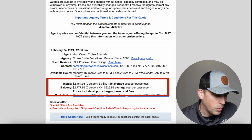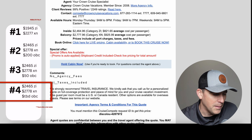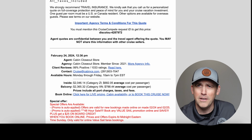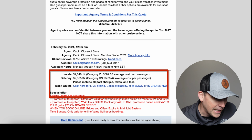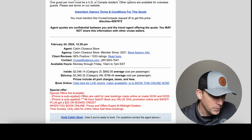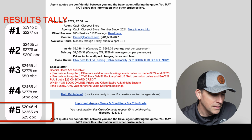Same price, $2464, $2777. That's weird. No onboard credits for this particular one. The cabin closeout. So this is cheaper as well. So this is different. These prices are fluctuating a little bit. So you can see the ZI is going to be $400. They're both going to be about $400 or $300 cheaper than the standard. $25 onboard credit. But there you have it.